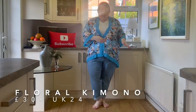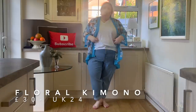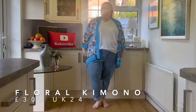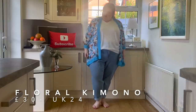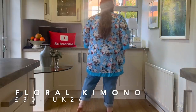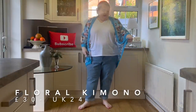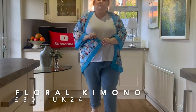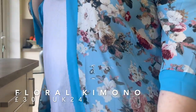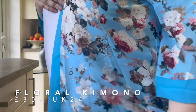It is a little small, but I have got quite a thick top underneath though. This is in a 24. I think it might have gone up to a 26. You'll have to check out the links, guys. Really, really nice length. Beautiful chiffon, very nicely made, I will say that as well. You've got this kind of double layered edge in a slightly different shade of the turquoise, and then you've got all these nice pink and burgundy colours.